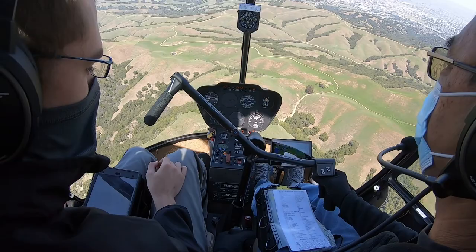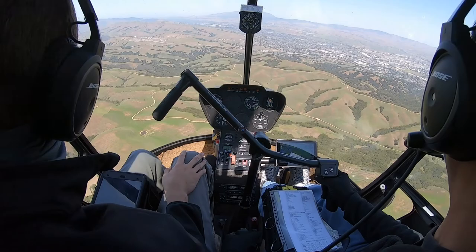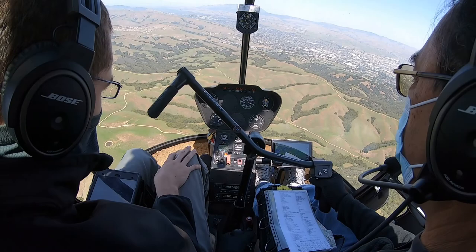Is this too much? No, that was perfect. You can use a little bit more power here, 20 inches. You've got another, at least 2 or 3 inches to pull there. But no, that looked really good. Nice job. Okay. Alright, speed's looking good. Let's level out here so we don't climb too much higher.